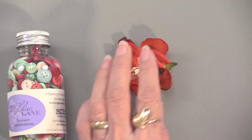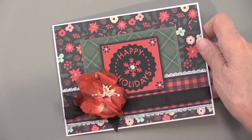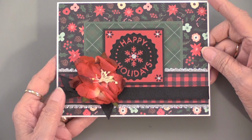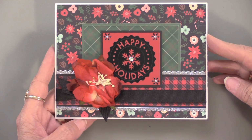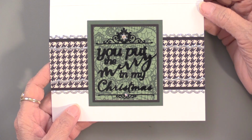So let's get into the cards and the pages. And see how they're used. In fact, see, there are more flowers. But you can see what a nice contrast the papers are with the Dazzles, how easy this is, and adding that flower. Okay. So we're just layering papers and layering those ribbons and then placing the Dazzles on top. You put the Merry in my Christmas. I love that saying.